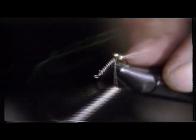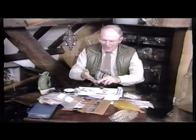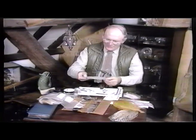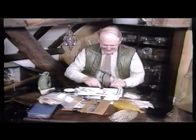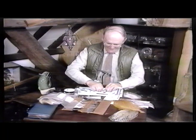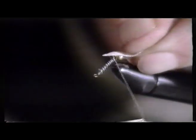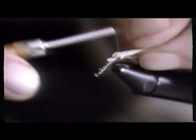Now we're going to tie in the back. And for this, any plastic will do, PVC, polythene, anything of that sort. I'm using a special one here called Spectra Flash. It comes from Austria and it gives a nice glistening appeal to the fly. If you look at that, you can see the shine on that. I've cut a strip off and we're going to tie it in on the top here, in front of the eyes. Here we go.